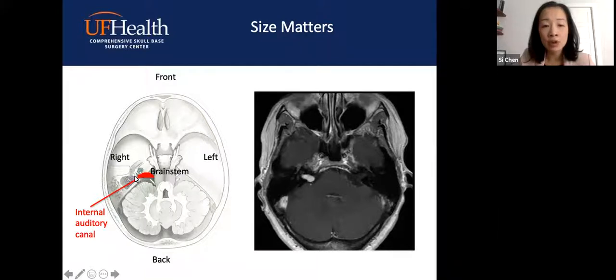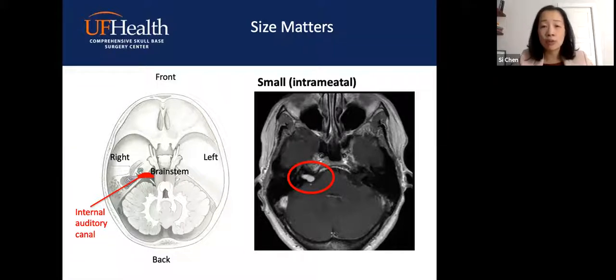The internal auditory canal, which contains the nerves and the tumor, sits at the bottom of the brain between the brain and the ear. So this is a representation of a patient who has a right-sided acoustic neuroma that's relatively small. It's contained mostly within the internal auditory canal. So you often hear the word intracanalicular, which means it's a small tumor contained within the canal.